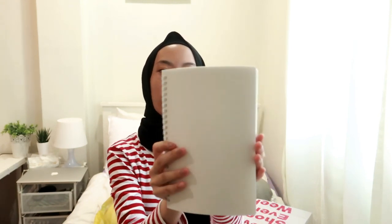This one from Kaisen. Oh, the next thing that I got is from Daiso. I got this plain notebook in a pink color. It's very classic, like a transparent cover. The thing that I love about this book is because of this. Because I tak suka kalau notebook tu dia susah nak buka. Kalau macam ni, dia senang. This is easy. I can like that, I can like that. This one is very hard.